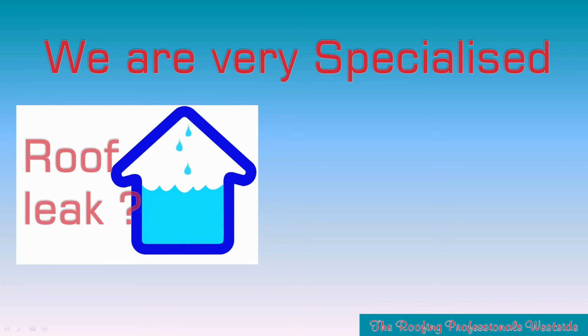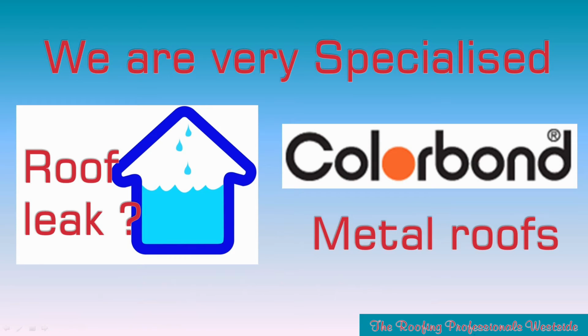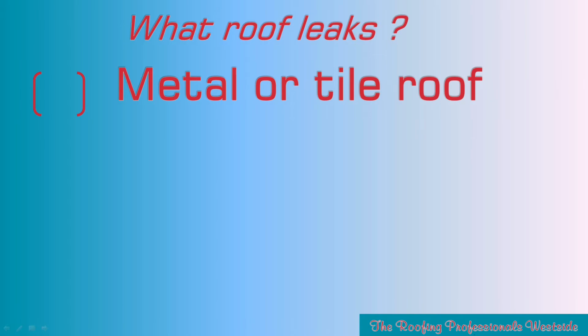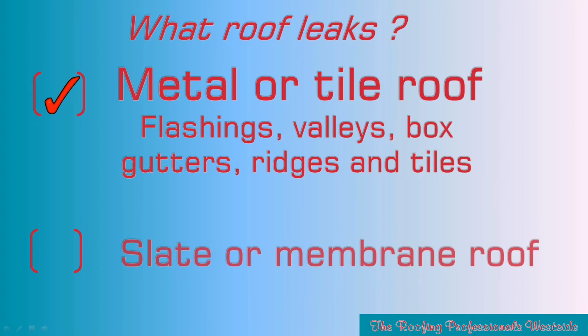And with limited resources, we become very specialized. Fixing leaks is what we're good at doing. And we do a lot of metal Colorbond roofs as well. Now, what sort of roof leaks do we fix up? We do both metal or tile roofs, and that's flashings, we do valleys, box gutters, we do ridge capping and ridges, and we do tile work with broken tiles, etc.